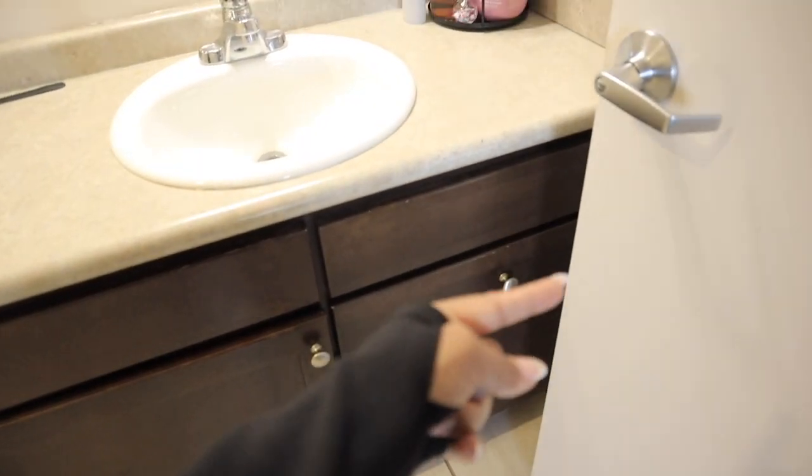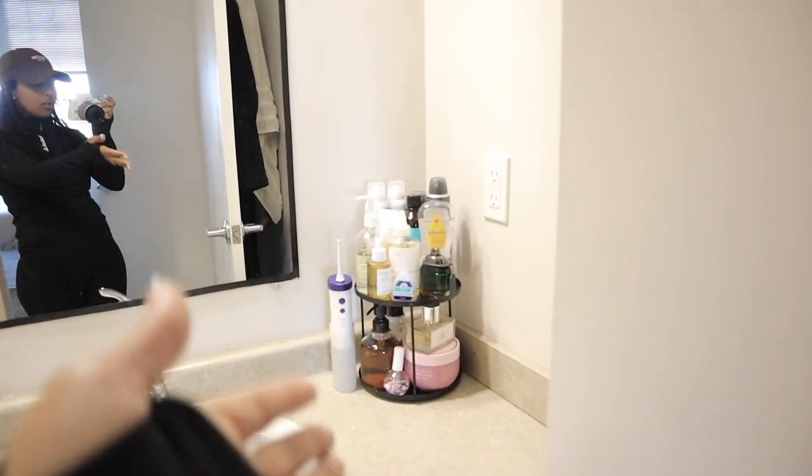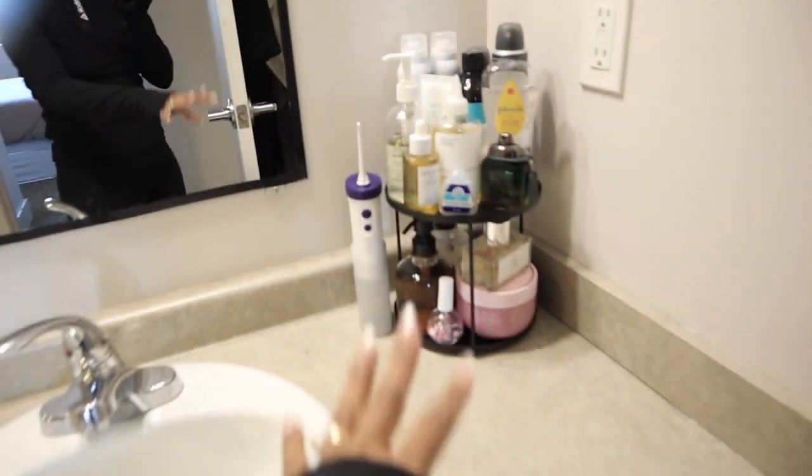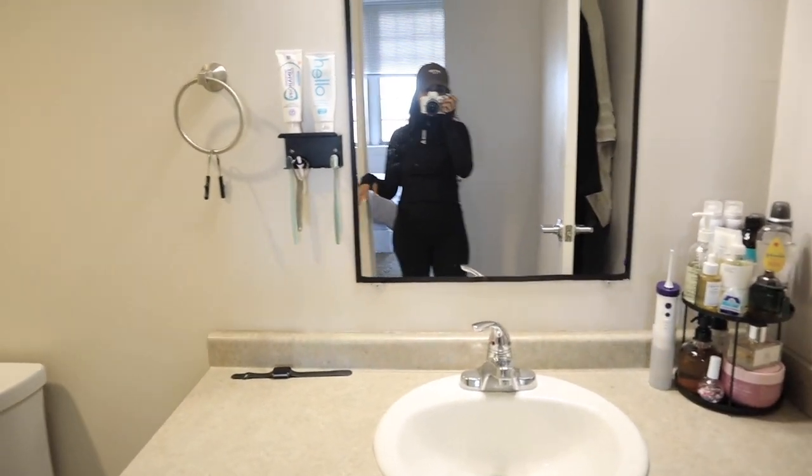We have all our toiletry stuff up here because this bangs into the door and it's annoying. You have to close the door in order to get stuff out. So I just put all our stuff in this little Lazy Susan that I had for so long. But yeah, I put everything there and I thought it just worked out so much better.